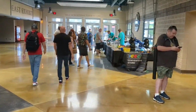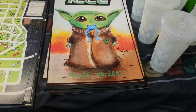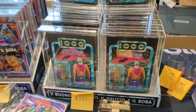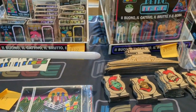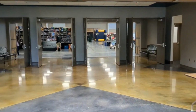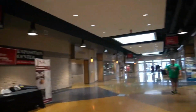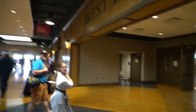So we're here at VIP Day, and take a look at the convention store. How cool. That's the room we're going into next. So, hang on, folks. Hey, we are here early. Room here in the west. Walk around a little bit. See what they got in here.